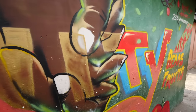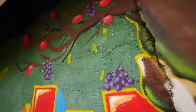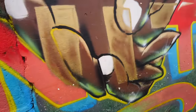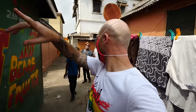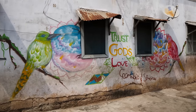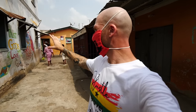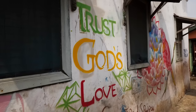Okay, so this is a mural done by smart_SPF, and it's called Bears Fruits. So what do we see here? So it says uni something, unity? Can't tell, somebody drew over it, right? That's somebody drawing on top of it. Nice. So it's more like this, right? Over there as well. So there's another mural. So here we have two birds. Also, it looks like different worlds, right? Trust God's love. That's what it says. I couldn't see the artist there, but it's nice.